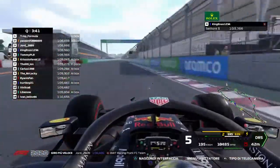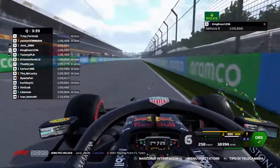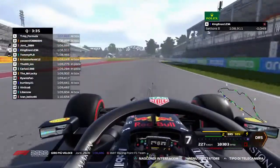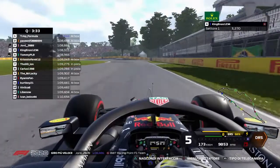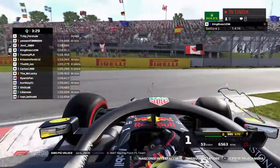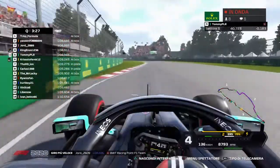He was slightly improving his performance in the second sector. He crosses the line, does a 8.911, which has improved compared to his previous lap, but still in P4.